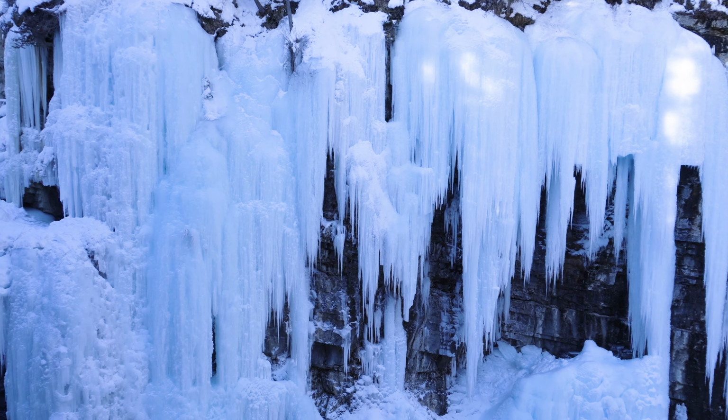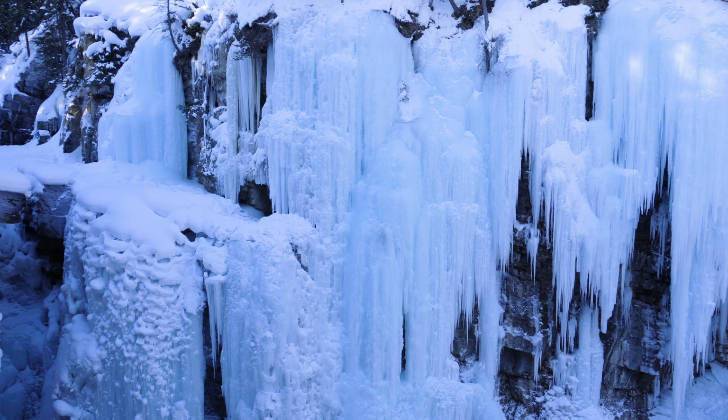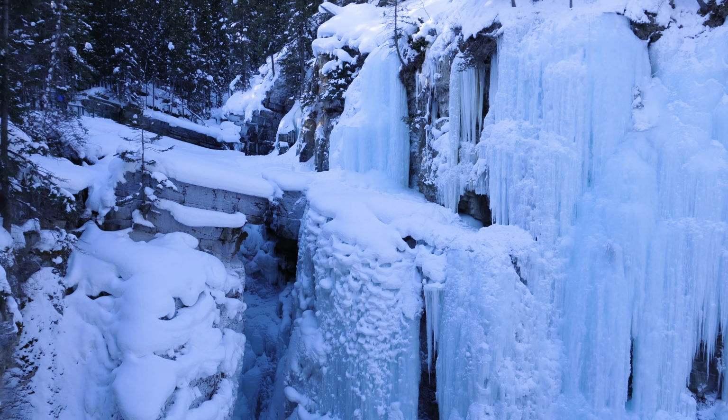So I reached the second waterfall at the Johnston Canyon. It was like a 20 to 25 minutes walk from the first waterfall to get here.